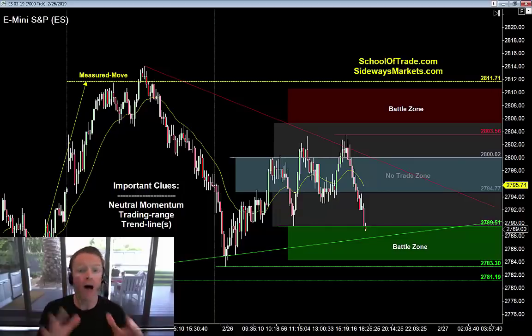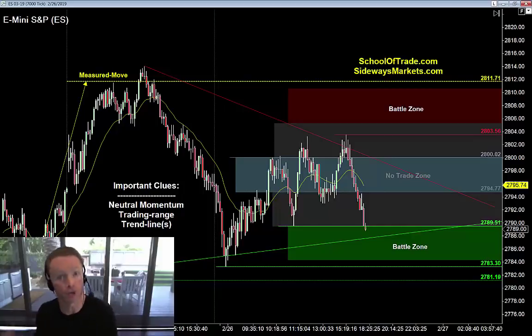Now, over on the E-minis, the S&P and the Nasdaq, they're very similar tonight. Very much the same here. There are some ranges, some triangles, and whenever you think about a trading range, I always think about expansions.